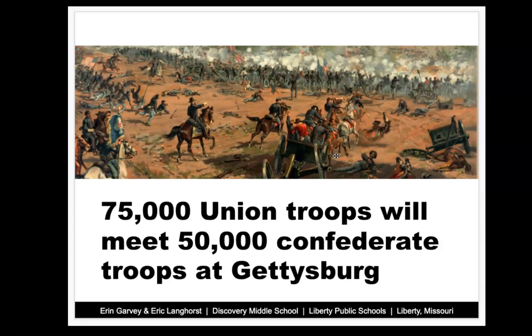Okay, so you've probably heard quite a bit about the Battle of Gettysburg. It is the largest battle ever fought in the Western Hemisphere. To give you an idea of just the sheer size of what we're talking about, the Union had 75,000 troops at this battle, and the Confederates had 50,000 troops. That's kind of mind-boggling to wrap your head around, thinking about a battle with that many people in one area.